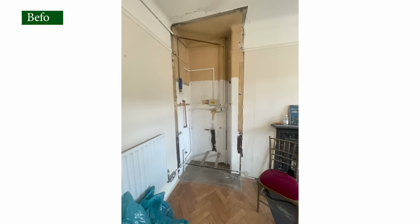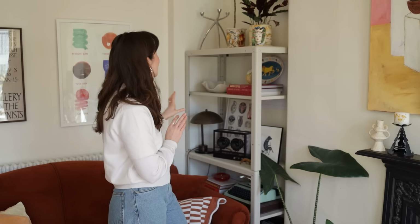I always get comments on my TikTok and Instagram about people saying, oh, you should put inbuilt shelving in and that kind of thing. I would love that, but it's actually quite a shallow gap, so we're just going with this IKEA unit for now.